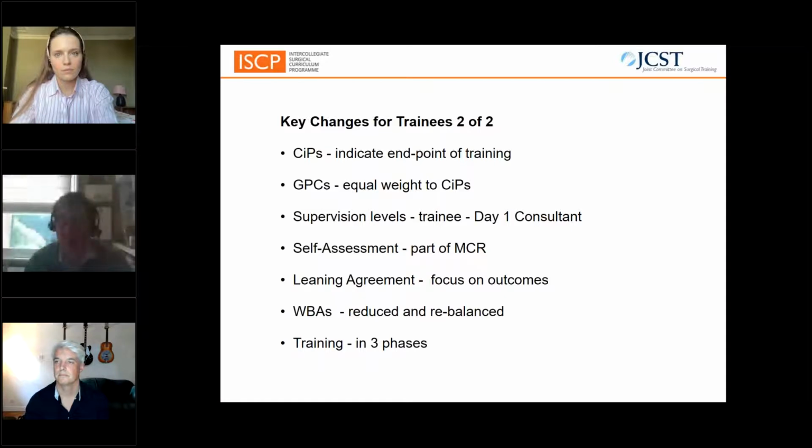Through your self-assessment, which is, as I say, part of the MCR, it will be compared to the MCR when you have your feedback sessions. You'll be learning to assess yourself against that point, and you'll have a much better idea about how you are progressing through the syllabus. The learning agreement will take the feedback that you get from the MCR and therefore be able to focus on the developmental requirements and then create outcomes that you need to work towards. To answer a question that comes many times, the work-based assessments have been reduced. There is no longer a requirement to do X amount this year. The work-based assessments are just focused against the critical conditions and the index procedures within your respective syllabus.